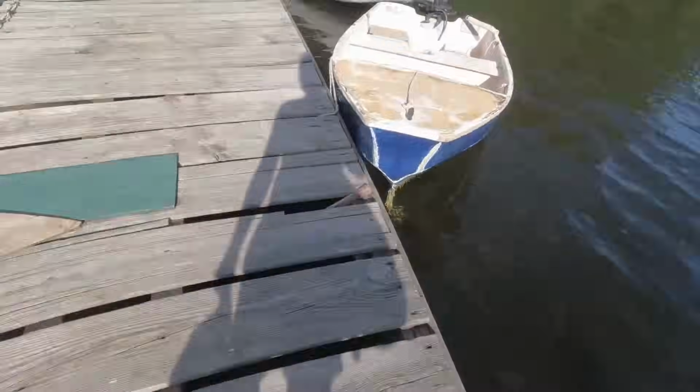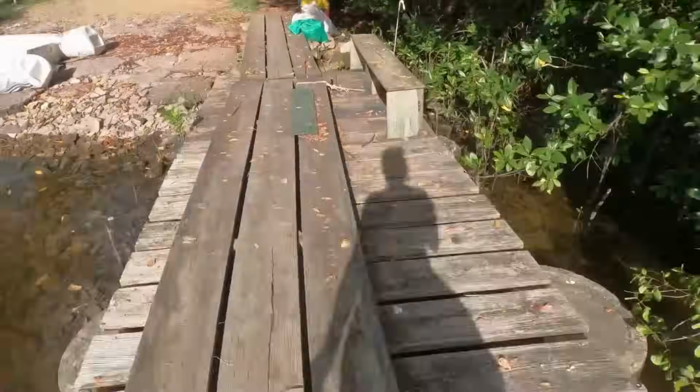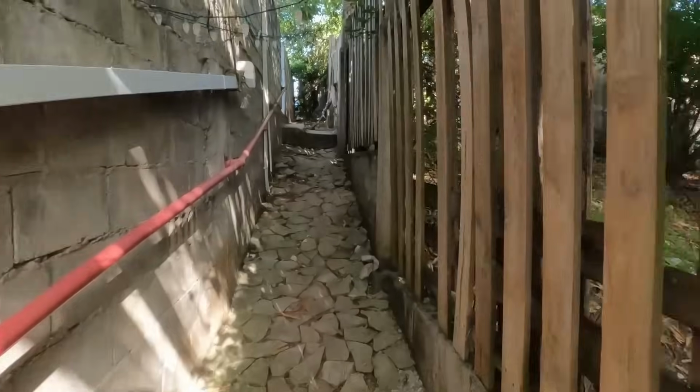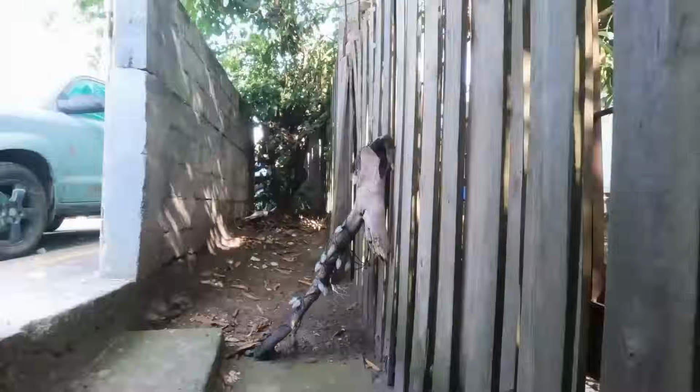Don't worry guys, the dinghy dock doesn't look like this anymore. This was back in July and they have fixed it properly with brand new planks and it's super safe now. Yeah, it's a bit adventurous to get up here, but it's fun. Let's just call it adventurous to get to Nimrod's bar.